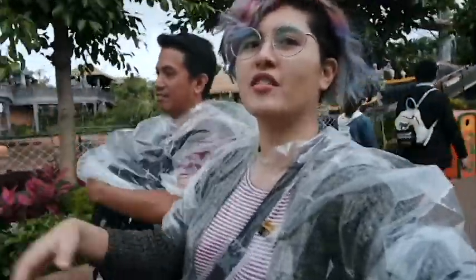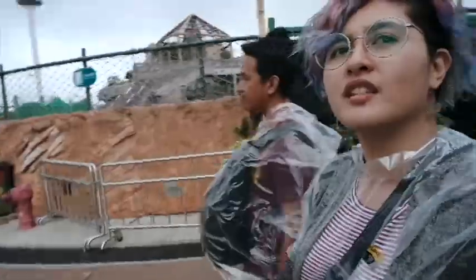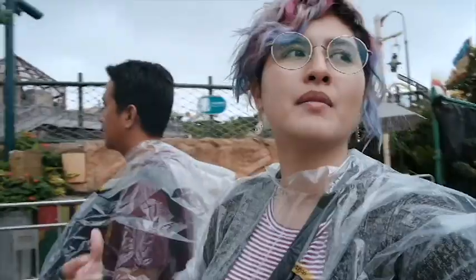Another water-themed ride. So we walked with our raincoats on and we don't care. We're gonna try to vlog after the ride.